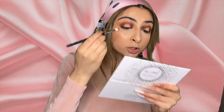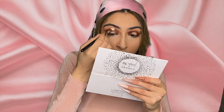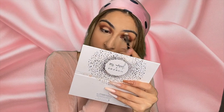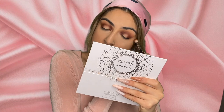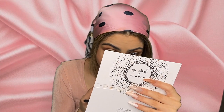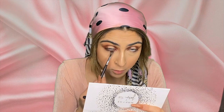Go back with the old brush. Try to blend this out. Oh my god, it looks crazy. I probably should have worn my hair in a different style because it keeps getting in the way. I'm gonna take those two shades out. Run them around. I'm sorry, I'm blocking the camera.